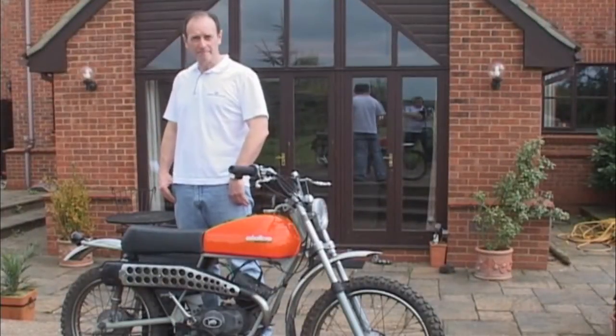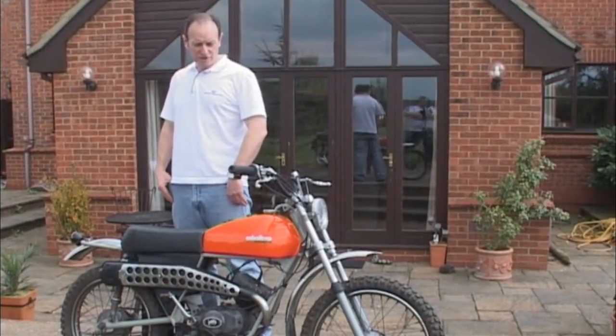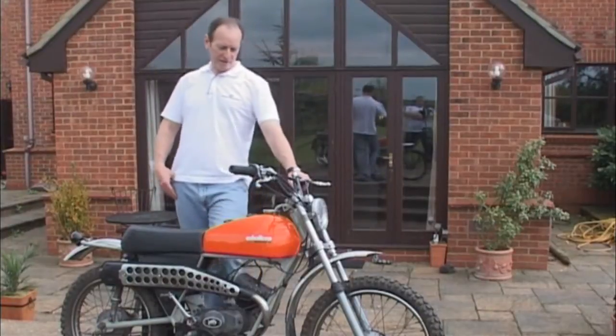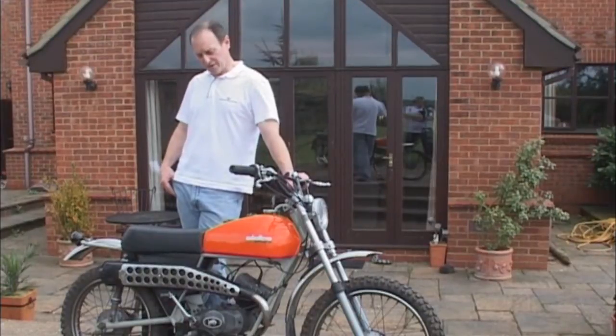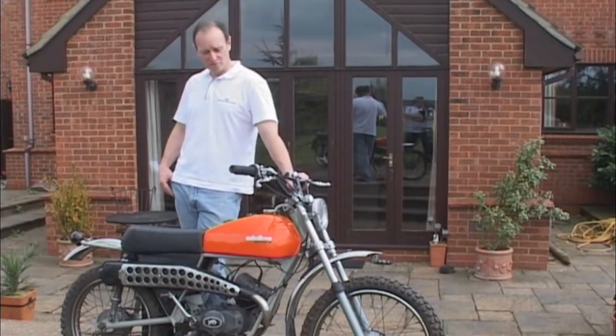Yeah. How did this differ from the GT, for example? The GT had the slightly later engine in it, with the alloy barrel, the aluminium engine. The engine on them was actually better, in that it was more reliable, and again they were eminently tunable as well. They could really be made to fly.